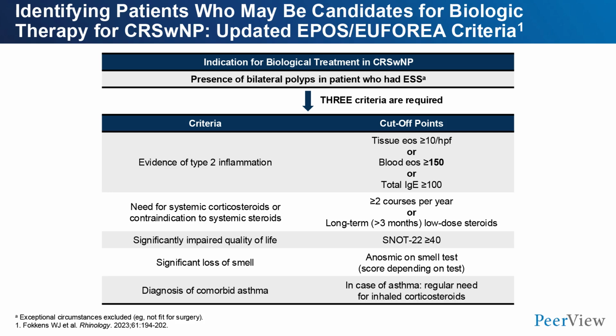Now, this is a table from Euphoria. Euphoria is a not-for-profit organization in Europe. It's made up of mostly ENTs, some pulmonologists. There are 2 or 3 of us from the US that are part of it. And they came out with this table, which I think is a good enough guideline for us, although in the US we don't have to strictly follow this.